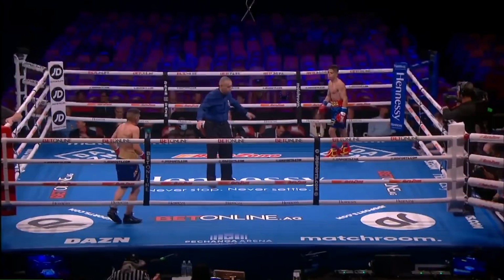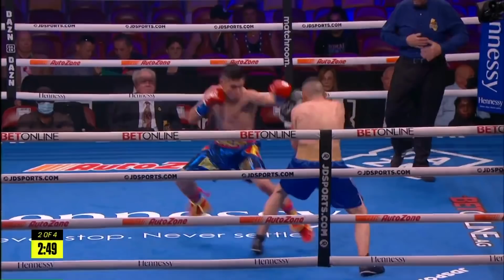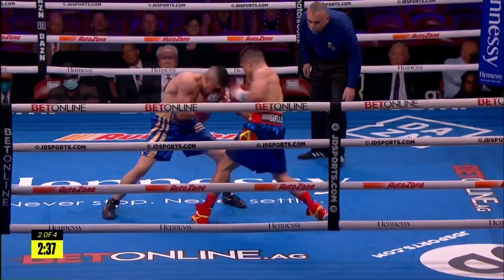Herrera said he likes how his power and his speed are developing. Four months as a pro, making his second pro appearance here tonight. You can see he's a very powerfully built young man. Looks strong for the weight. Herrera continuing to work the body downstairs with the left hand. Try and wear down Toribio here to start us off on Before the Bell.